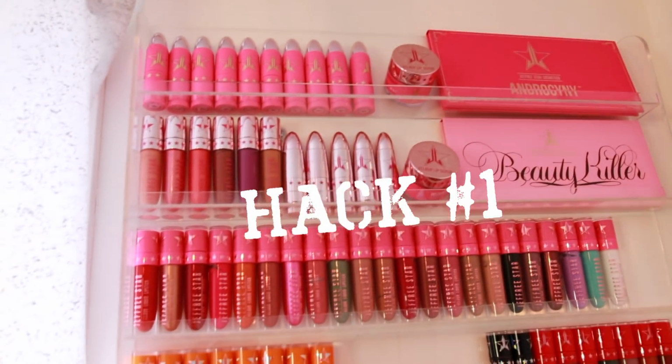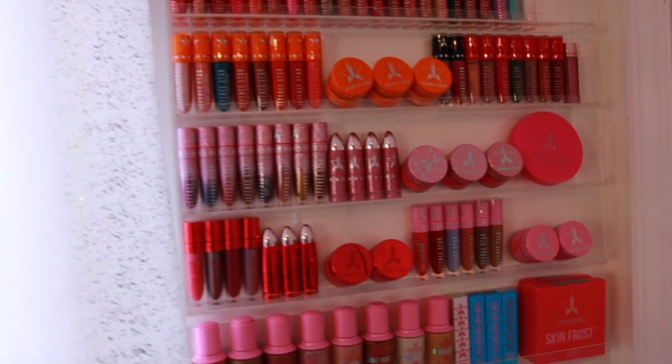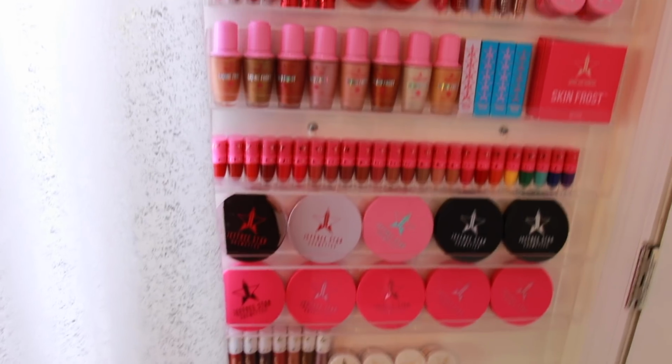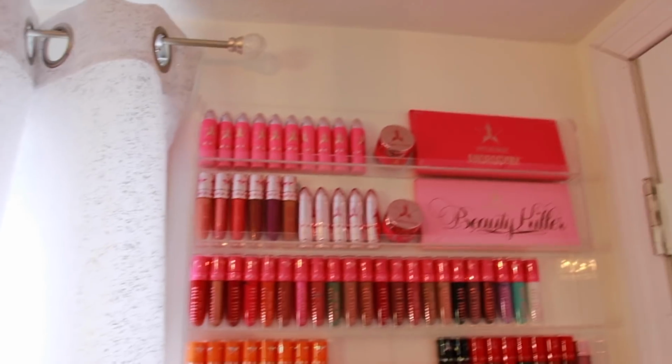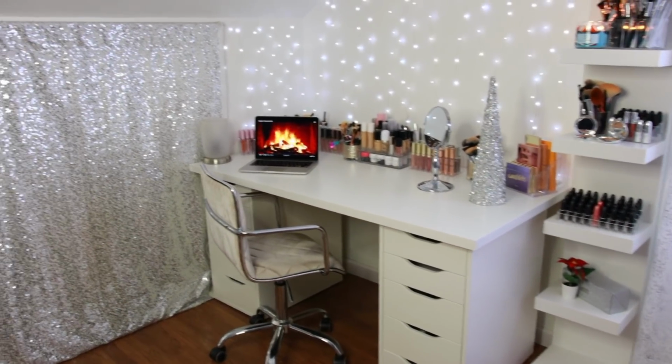So you don't have to use those organizers just for nail polish. I honestly don't even know what I'm gonna do with all my nail polishes now. I probably should get more organizers, but I honestly like storing makeup in them better, so that is what I did over here. So this corner over here you guys are mostly familiar with.